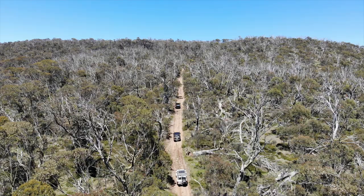The weather out here today is absolutely perfect. It's nice and cool, but not too hot, probably low 20s, hardly any wind, not a cloud in the sky. Had that rain yesterday, so all the tracks have been dampened down. Makes them so much better to drive, no dust.